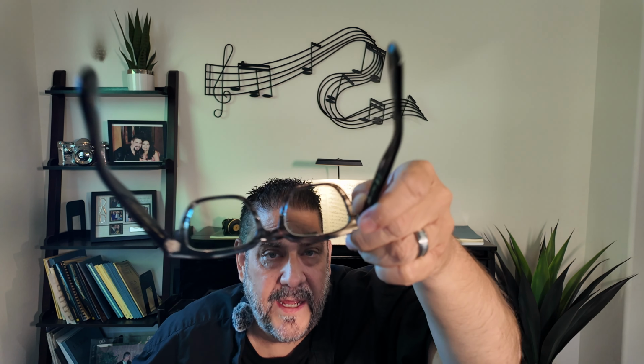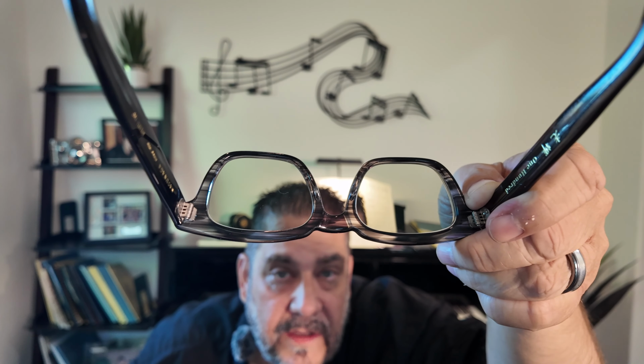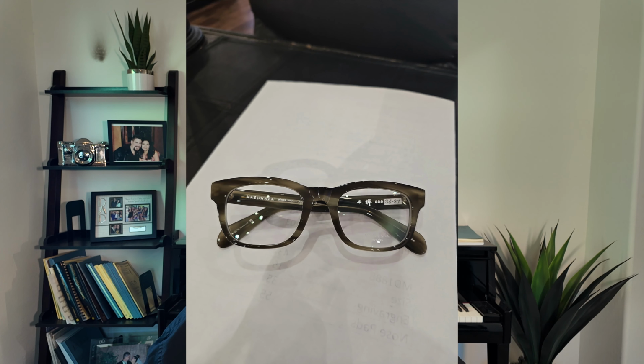Now, the other thing too is that, when you look at the hinges on this, I don't know if you could see those hinges. It's a 7-barrel hinge. It makes these frames practically indestructible, right? Masunaga also uses longer nose pads, and that's part of what makes them more comfortable. It helps to distribute the weight more evenly. And then, of course, they also do a lot of different kinds of nose bridges, again, to add to the comfortable feel of these glasses.